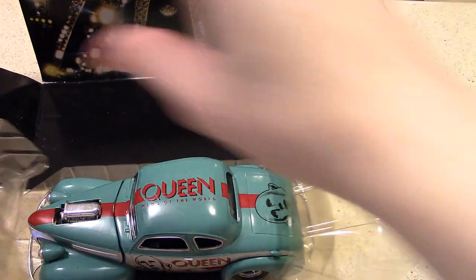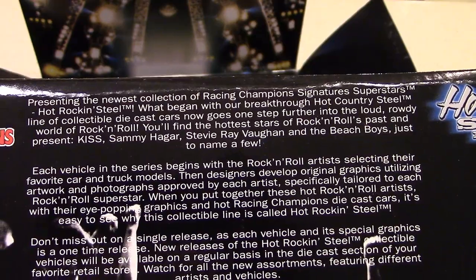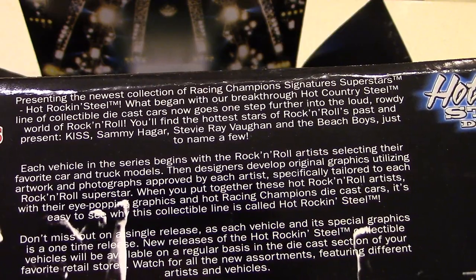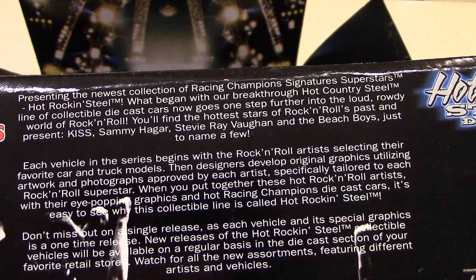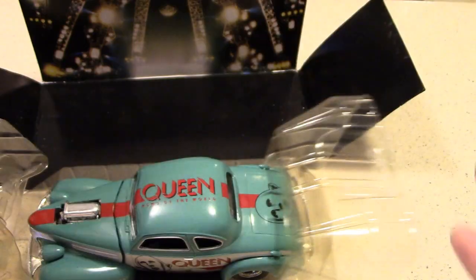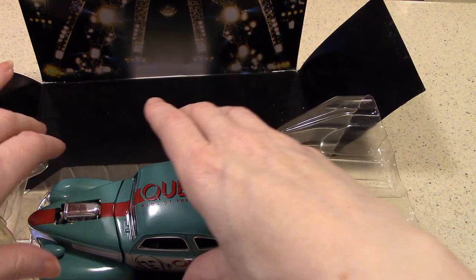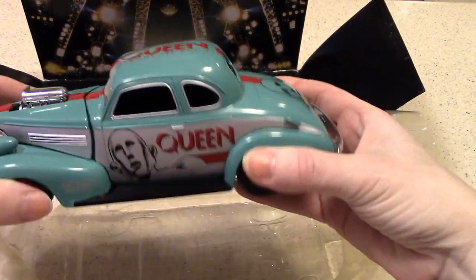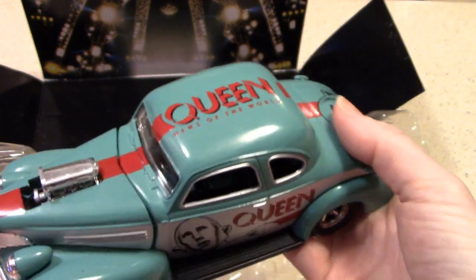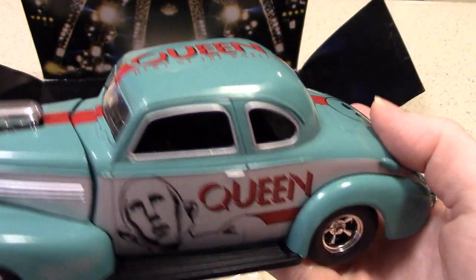Stage background. One thing it says on the back of the box that I found interesting is that each vehicle in the series begins with the rock and roll artists selecting their favorite car and truck models. Then designers develop original graphics utilizing artwork and photographs approved by each artist, specifically tailored to each rock and roll superstar. So that seems to indicate that the surviving members at that point, the 3 members, besides Freddie Mercury, were able to make the decision on how this car would look back then in the 1990s. Freddie, of course, dying in 1991. This is really nice, and it's heavy.